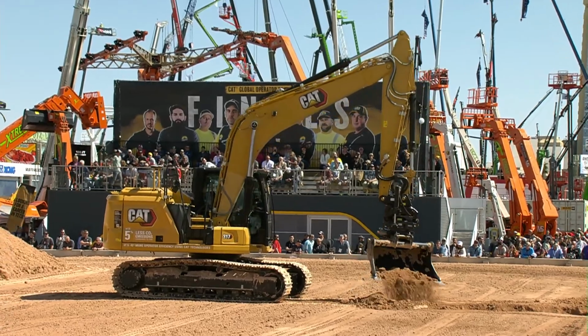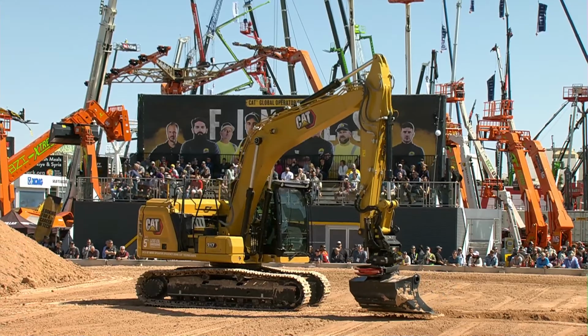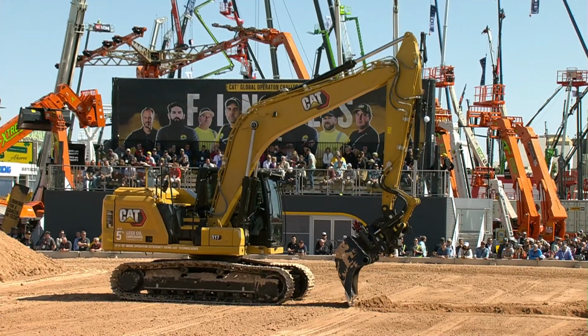Obviously, excavators load a lot of trucks. It prevents overloading trucks, eliminating the risk of fines, and also eliminates underloading trucks and not maximizing your hauls. So that comes down to efficiency as well.